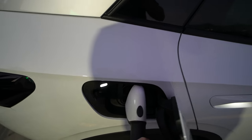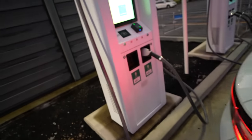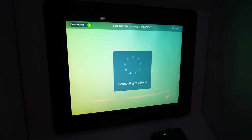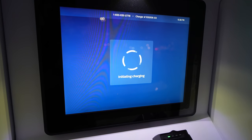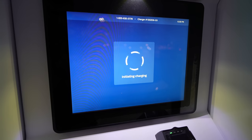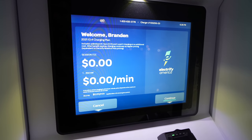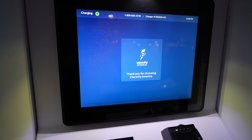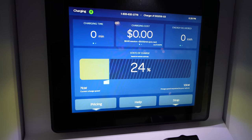And I'm finding that having removed the little cover for the CCS pins is a great decision. I'm very happy with that. And connecting to vehicle, that's promising. I think we're at like 24% or so, so not very low. Initiating charging, we like that. I hear clicking. And just like that, welcome Branden. Continue. And we're getting power, 24%. I was exactly correct, surprisingly.